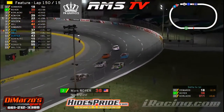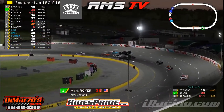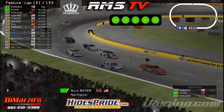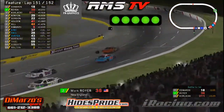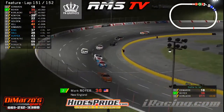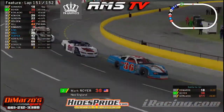And a lot of the cautions have just been guys getting into each other just a little bit, but otherwise pretty good racing. Pace cars in, and here we go. This will be for all the marbles, boys and girls. Edwards trying to hold on. Excellent restart. Royer just can't do anything with that 18.